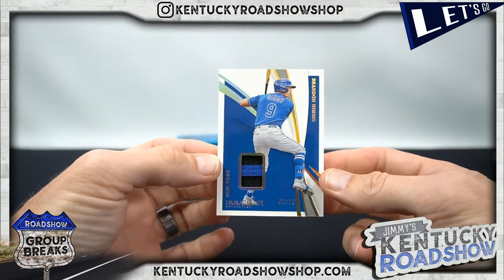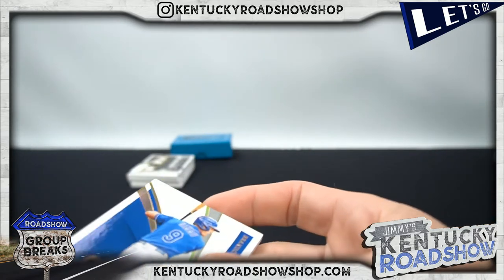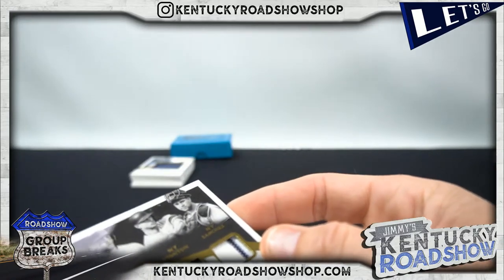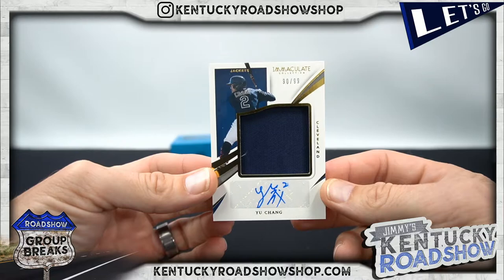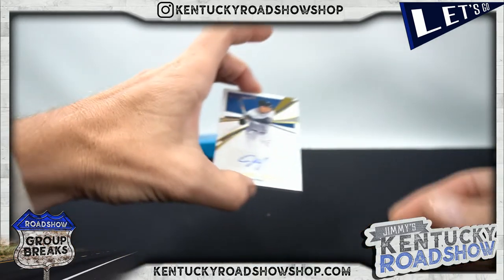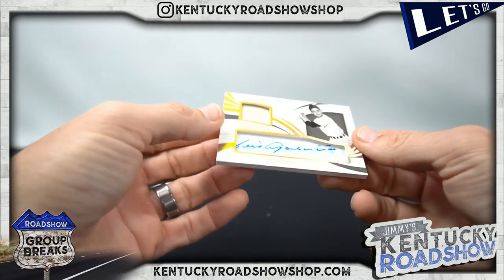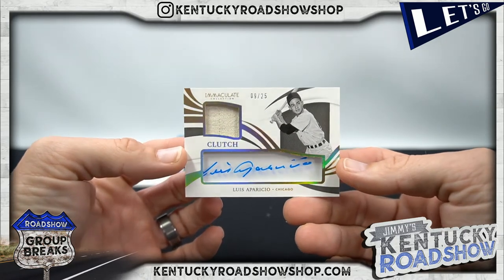Brandon Nemo, 1 out of 10. Mets. Kruver with the Mets. Another one of these to 99. Torres, Judge, Stanton, Sanchez. Couple pinstripes on that one. Yu Chang to 99. Cleveland. Jacoby Jones to 75. To 25. Aparicio. I can never pronounce it. For the White Sox. That's awesome. Game worn used.